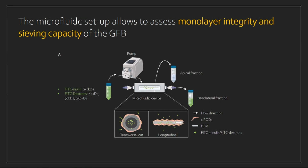So right now we have a fiber that is covered by cells. These cells have their mature markers, but we still want to prove that we can have a filtration function. For that, we have in our lab a microfluidic setup that is very simple. It consists of a pump and a microfluidic chamber in which we place the fiber in the middle, and we can perfuse through the fiber. So the fluorescent moieties go from the inside of the fiber and then through the cell layer, and then we can sample the basolateral and the apical fraction to see how effective our filtration was.